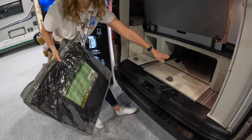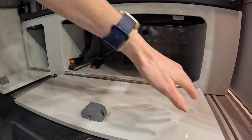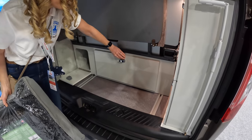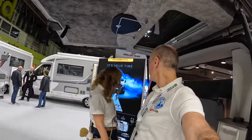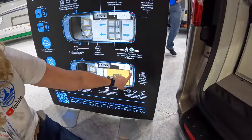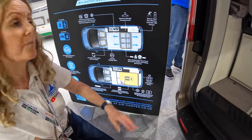Storage goes all the way through, so you can actually get to this area from inside the van. You don't have to come out back, and it also looks like the whole of this slides backwards, doesn't it? Can you see? This is on a thing, so it probably pushes back if you're making the bed up. And it says up here there's a 60 watt solar panel and lithium battery at the back here, so that must be underneath. So yeah, you've got your solar panel as well.